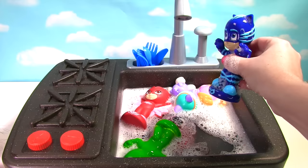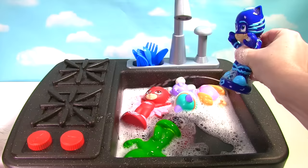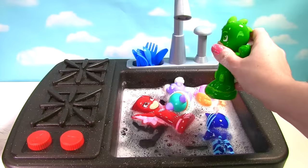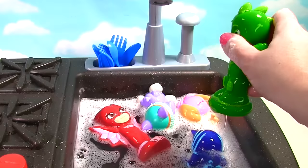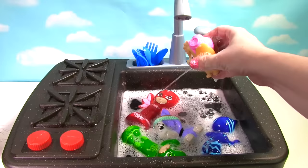Okay, Catboy, time to start squirting. Wow! Up next, Owlette. Whoa! It's Gecko's turn. Everest, it's your turn. Whoa, she's gonna get you, Owlette. She's gonna get you. And Sky! Oh, poor Owlette!